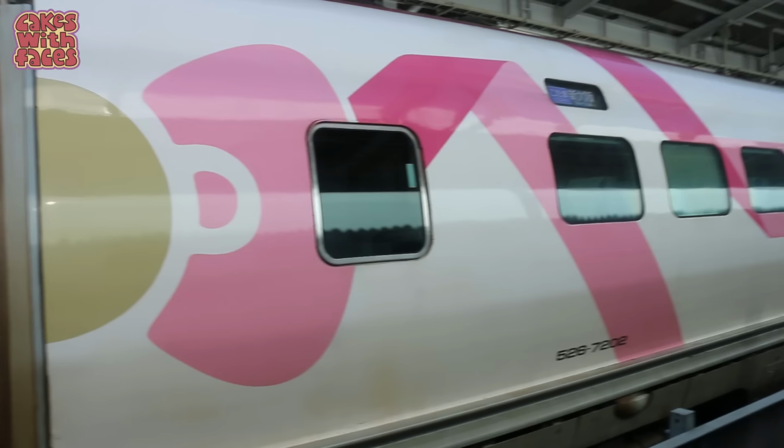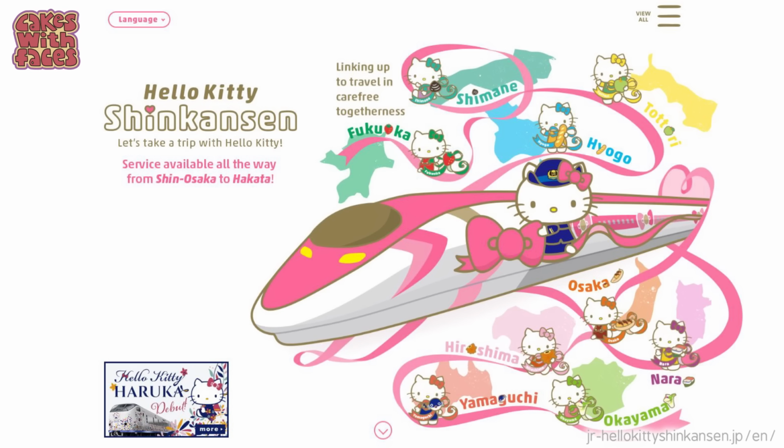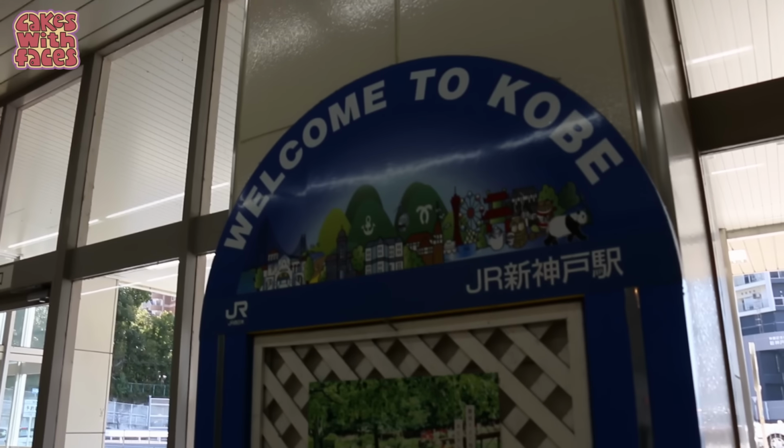I was excited to see the Hello Kitty Shinkansen at the station. It runs once a day from Osaka to Fukuoka and back. Normal Shinkansen don't have a bow on the window. I wish I could see inside. Smoking is not allowed on this train, except in the designated smoking rooms.